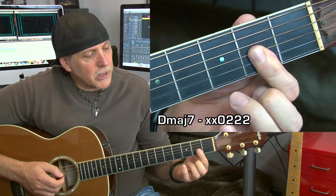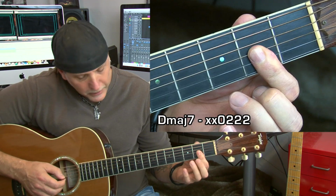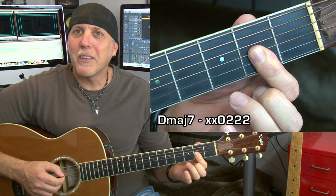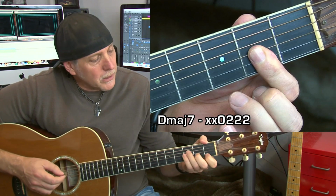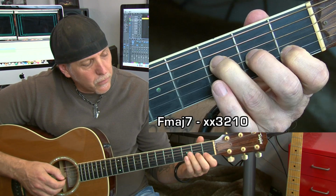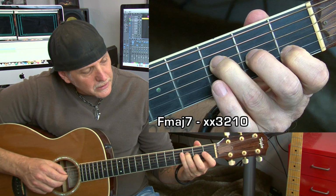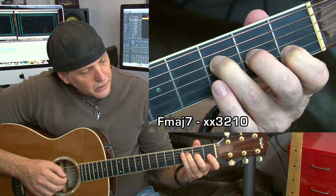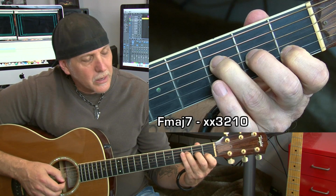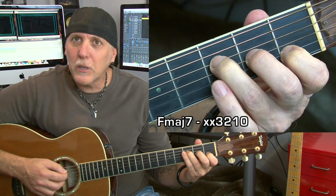D major 7 is another easy one: just your first finger flat on the top 3 strings at the 2nd fret, and then add the open D string. D major 7th. F major 7 kind of looks like a C chord voicing, but you're only playing the top 4 strings. At the 3rd fret, play that F note on the D string, 2nd fret, an A note on the G string, and first finger on that C note, 1st fret on the B string, and open high E. Just those top 4 strings.